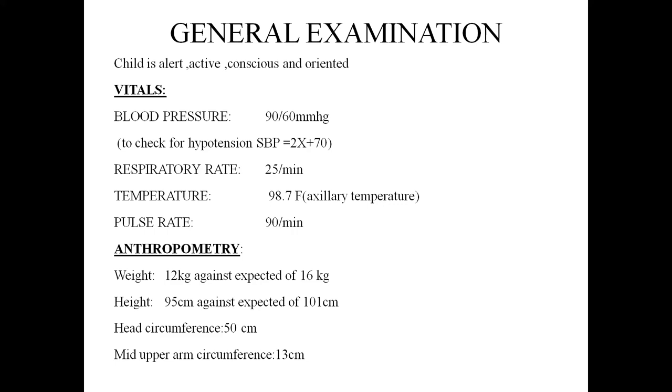Anthropometry is important in a diarrhea case, because malnutrition and diarrhea both have a cycle. When the child is having malnutrition, they are prone to diarrhea. Diarrhea itself can cause malnutrition. So a malnourished child will mostly have recurrent diarrhea. So anthropometry is very important to rule out malnutrition in a child.